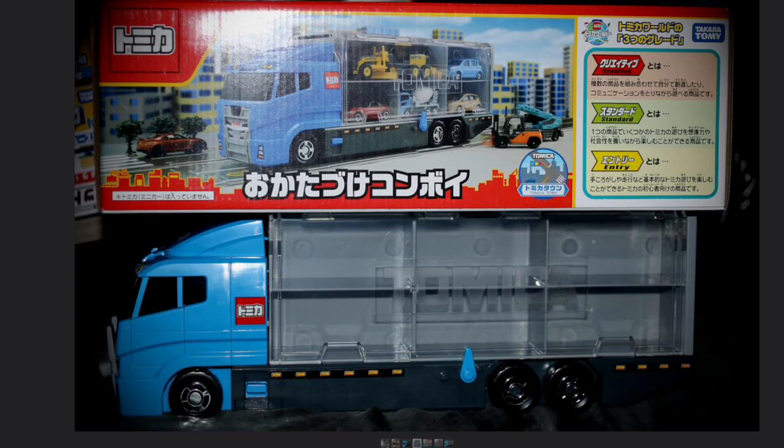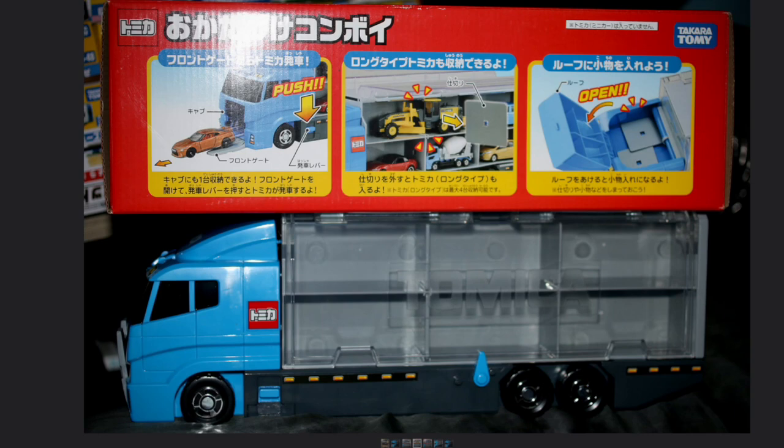Okay, so this one is the TOMICA Okatazuke convoy, the cleanup convoy. And as mentioned before, TOMICA is going through this phase of releasing things that are easy to clean up. Maybe they're TOMICA Town or TOMICA World sets, and then also this convoy right here. It's a TOMICA big rig that holds up to 13 cars. It comes with 4 dividers, so if you have long TOMICA cars, you can fit those in. It's more of a storage case, but yet it's functional as a vehicle. You can put your 6 vehicles on one side, 6 on the other, 1 that goes inside through the front, and there's also a compartment right here on the top. It goes for almost $25 USD, close to 3,800 yen or so.